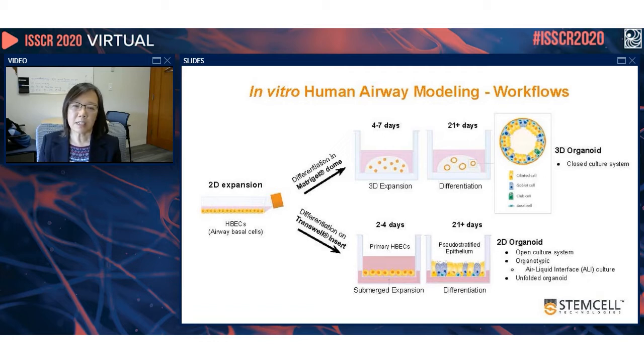Alternatively, you can seed the cells into a Transwell insert that contains a microporous membrane, which allows the nutrients from the medium to feed the cells from the bottom side, while the apical side of the cells is exposed to air. This is why it is called air-liquid interface culture, as indicated in the bottom right schematic.